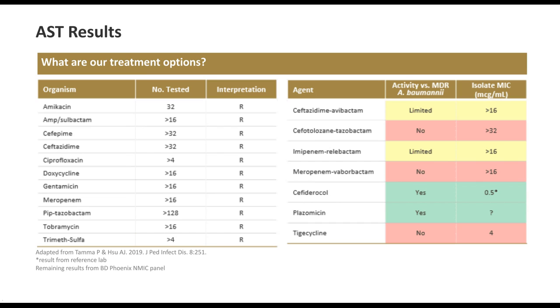And testing for this particular agent can be quite challenging. We actually were unable to get our isolate tested for plazomicin. And so the bottom line here, just to comment on, is that these multi-drug-resistant Acinetobacters can be very difficult to treat. Despite a lot of really good antimicrobial development in the last 5 to 10 years that target these multi-drug-resistant gram-negatives, Acinetobacter baumannii, unfortunately, is an organism that's been left a little bit behind, with very few agents that actually have good activity.